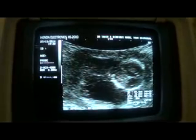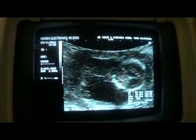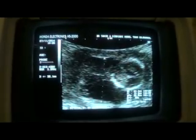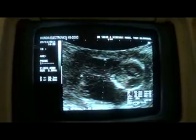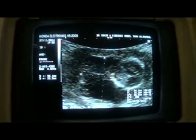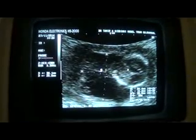You see, this is the fetal head, and this is the cystic area measuring approximately 3.9 centimeters by 2.5 centimeters, and this is very much consistent with cystic hygroma.